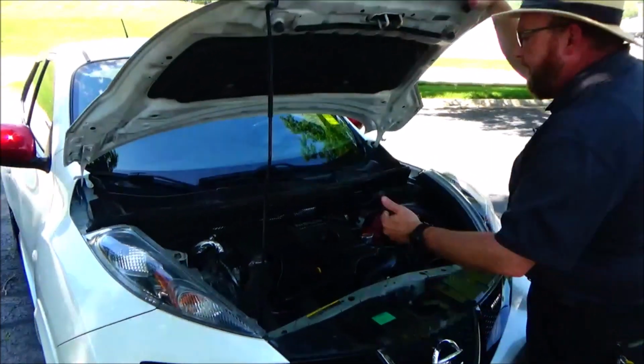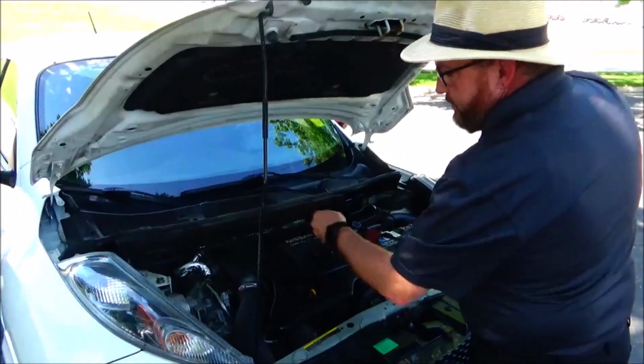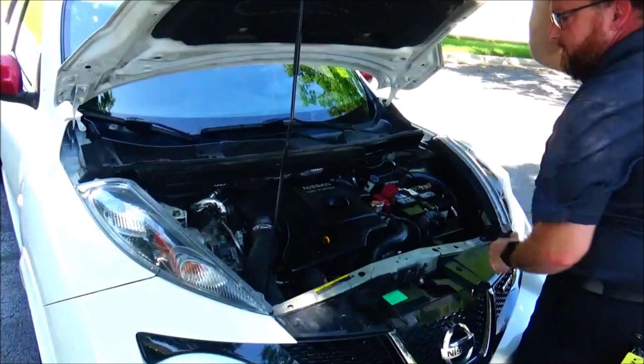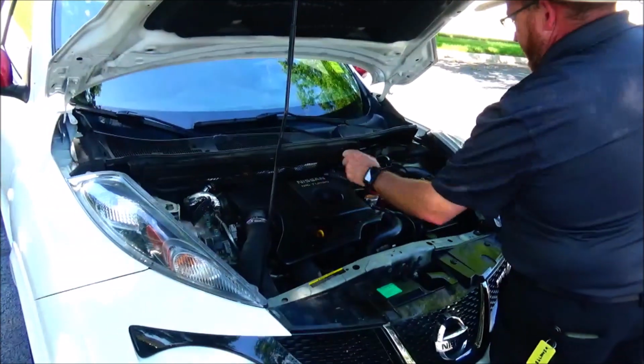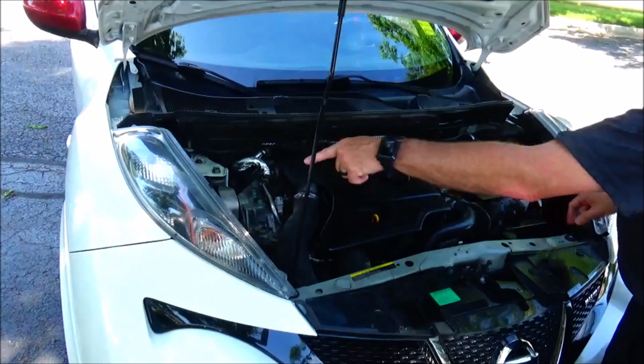Under the hood, we have the four-cylinder, DIG turbo four-cylinder, Juke's front-wheel drive, clear reservoir for your windshield washer fluid, engine coolant, and power brakes, insulated dipstick for oil check and oil fill, maintenance-free battery, easy access to the air filter, and centrally located fuse boxes.